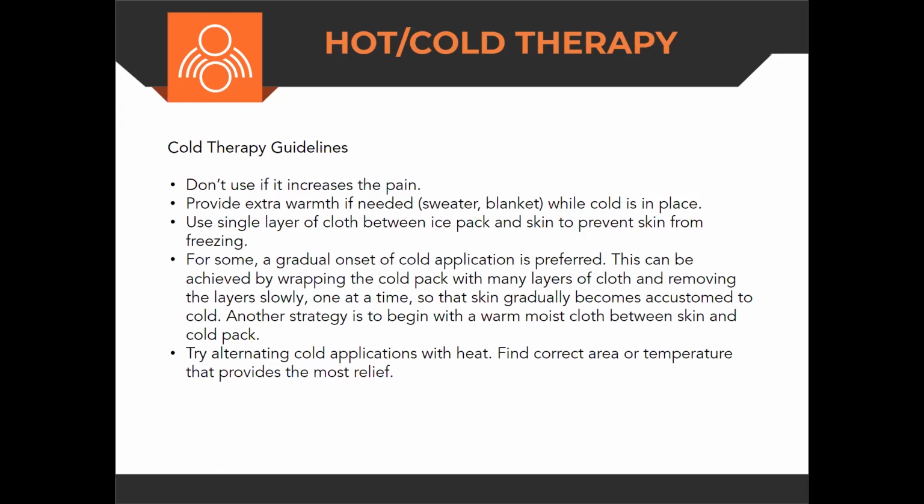Go team cold. So, cold therapy guidelines: don't use it if it increases pain, much like anything else. Provide extra warmth if needed, like a sweater or blanket, while cold is in place. Use a single layer of cloth between the ice pack and skin to prevent the skin from freezing. For some, a gradual onset of cold application is preferred. This can be achieved by wrapping the cold pack with many layers of cloth and removing the layers slowly, one at a time, so that the skin gradually becomes accustomed to cold.